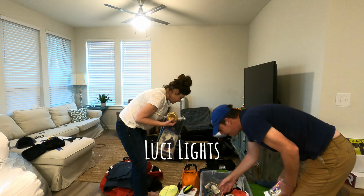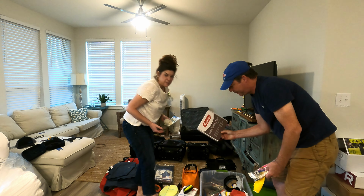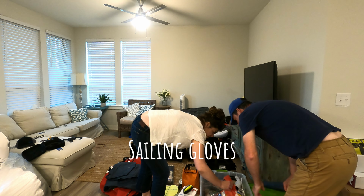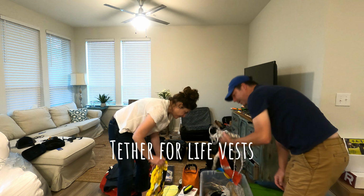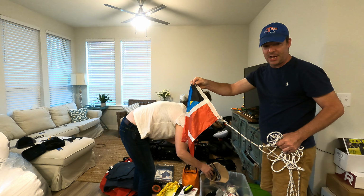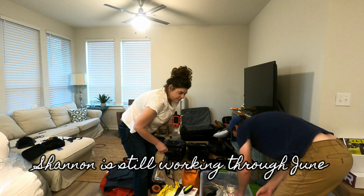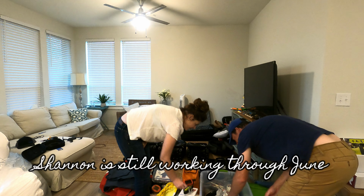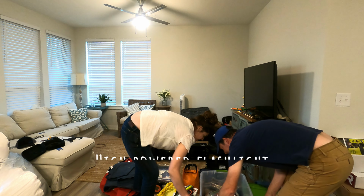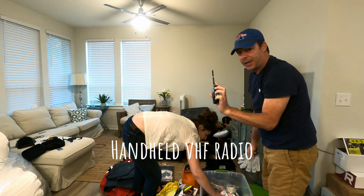Lights, boat and chair. This is more butyl tape in case we need to seal something up. Our gloves. Tether. A little extra line. Actually, this is our Bahama flag in case we need to stop over in the Bahamas for a little while. Who knows? We may take a small little vacation. I don't know. We only have a limited amount of time. Is that a light? Oh, dang. Rescue tape. Handheld VHF radio. Dry bag.